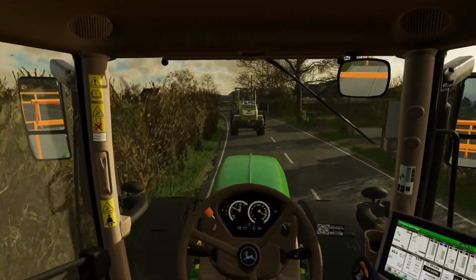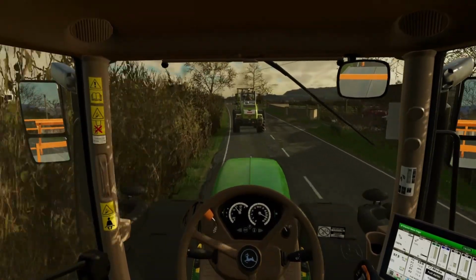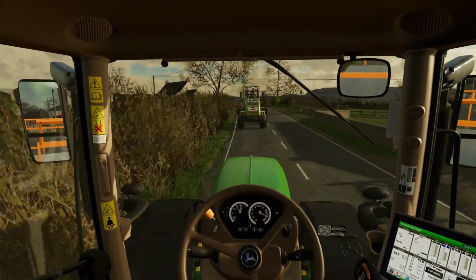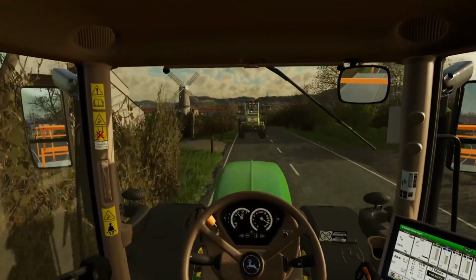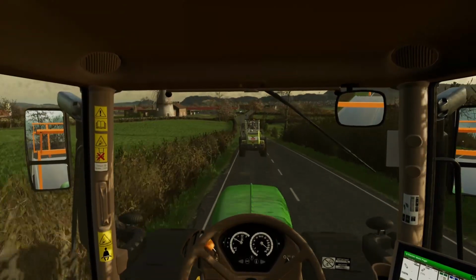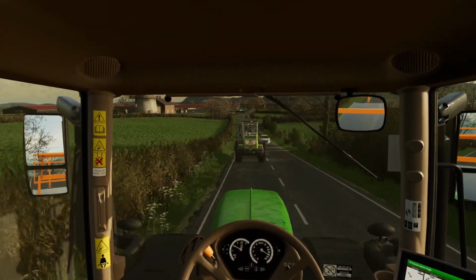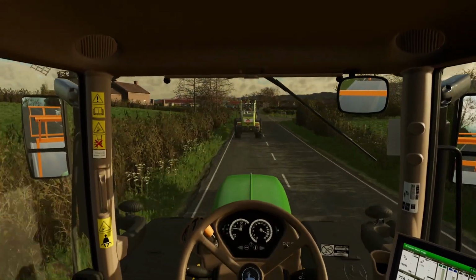So yeah, we're gonna go ahead and get back to the farm, finish loading up the bales tonight, and then I don't really know what we're gonna do for the rest of the month. I kind of don't want to do any more mowing, or at least any more silage work just yet. I want to save those fields for some hay. So for now, I might leave that till April.